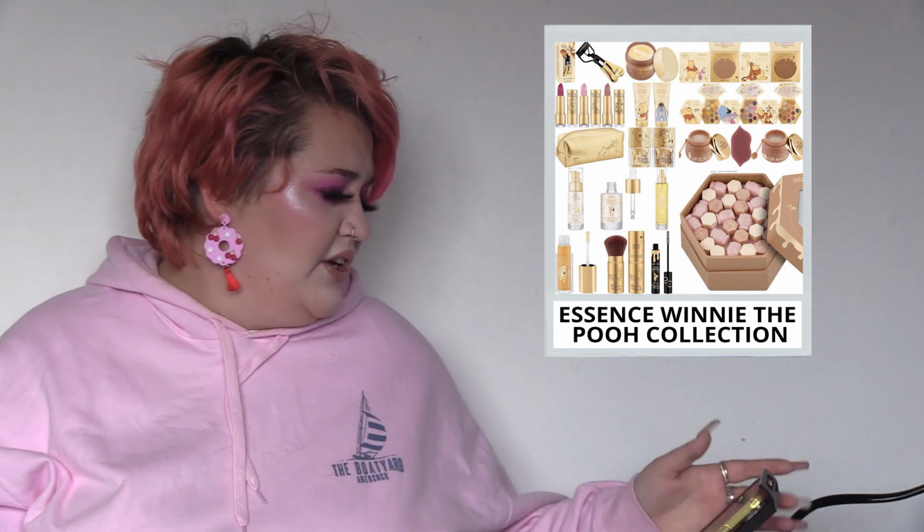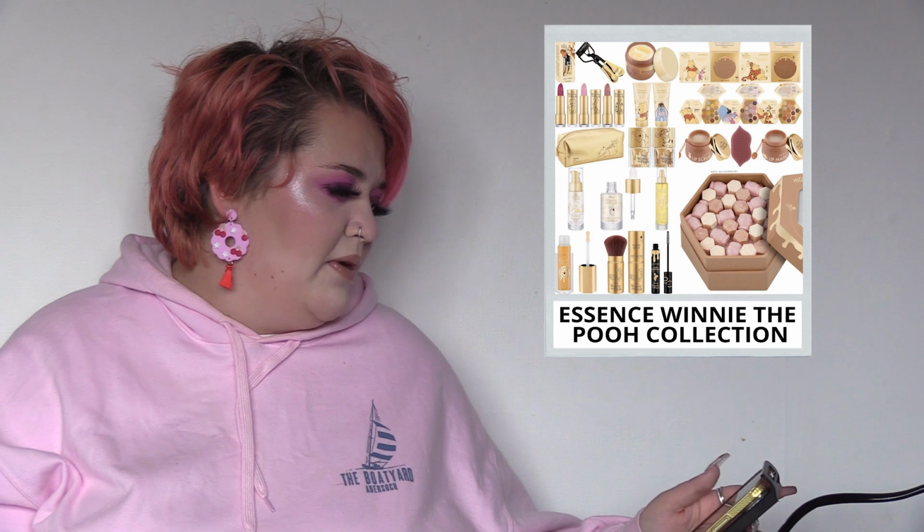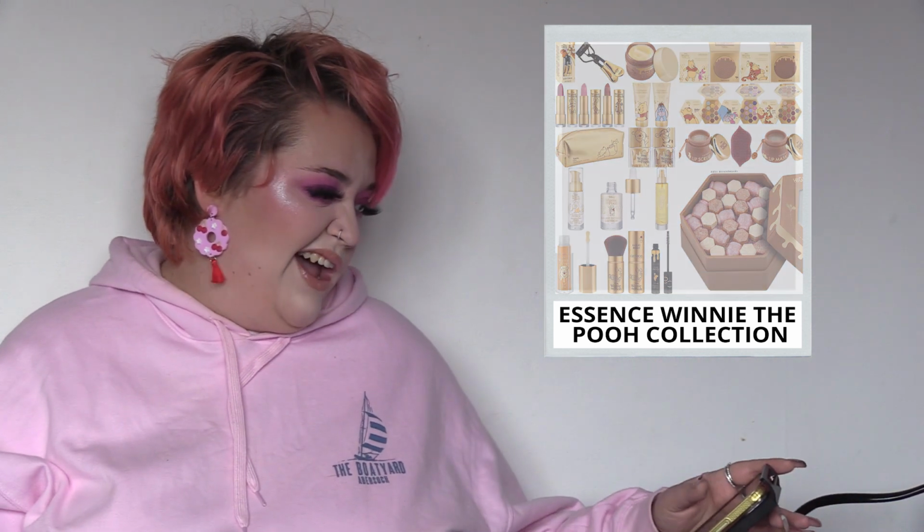So really cute. I think if you've got younger people who have just come out of the Winnie the Pooh phase and you want some kind of cutesy makeup, that could be cute. But it's not the most exciting in the world.